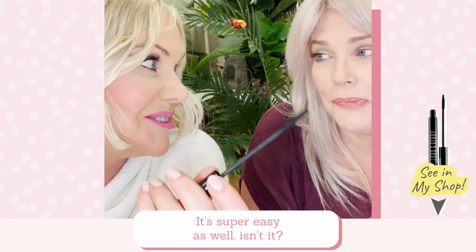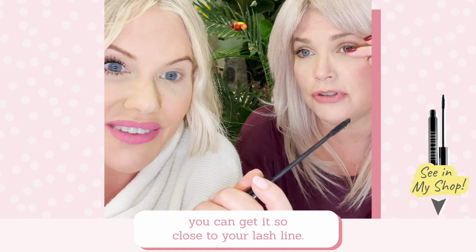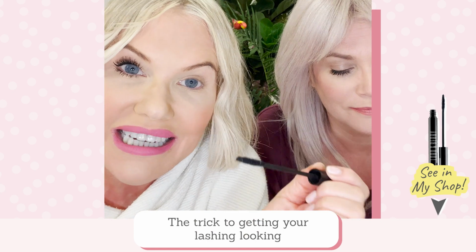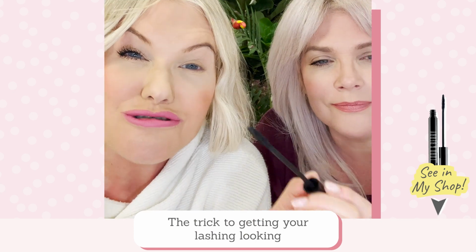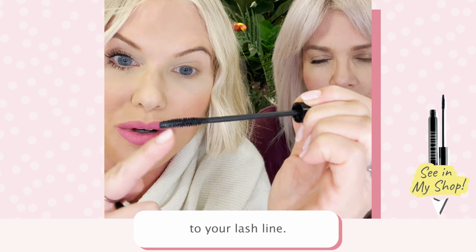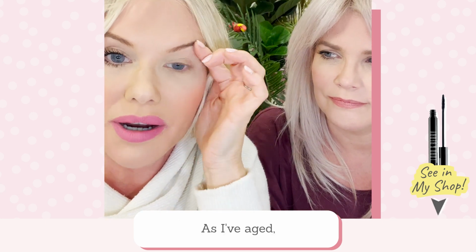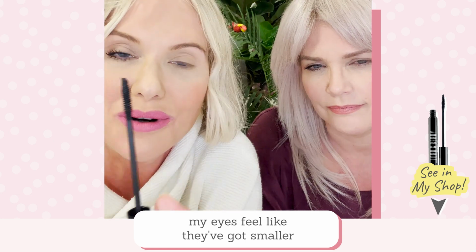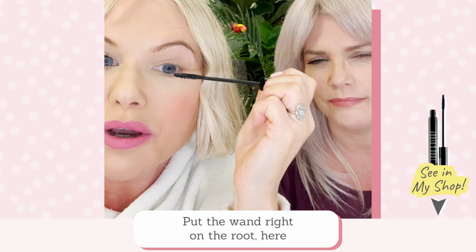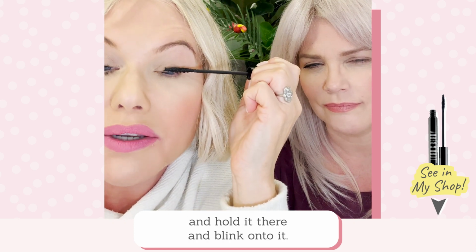It's super easy as well, isn't it? Yeah. Because like you say, that wand is so small. You can get it so close to your lash line that there's no messing around. And the trick to getting your lashes looking really full is to get this wand, and because it's so small, especially as I've aged, my eyes feel like they've got smaller. This helps open them up. So you put the wand right on the root here and you just hold it there and you blink onto it.